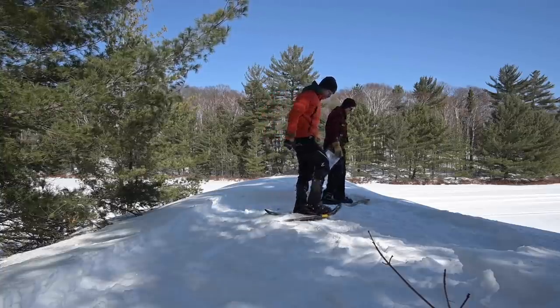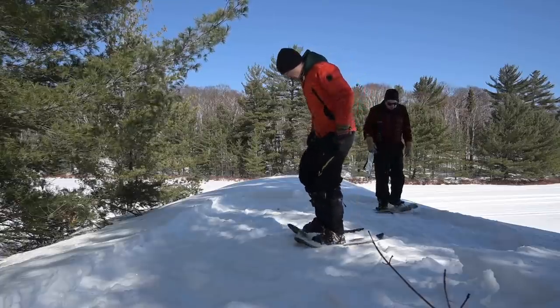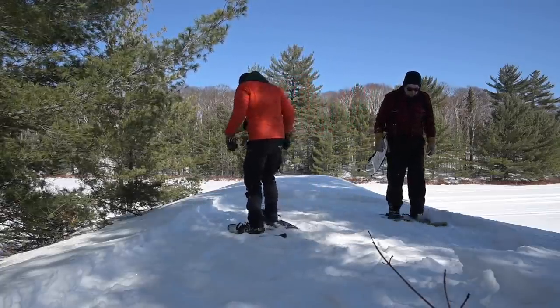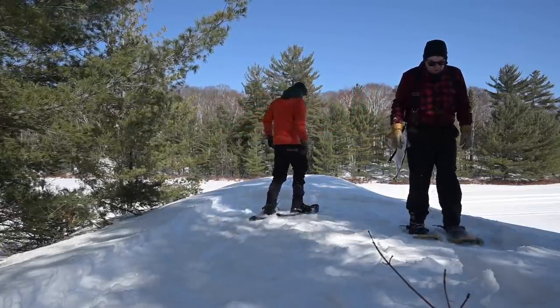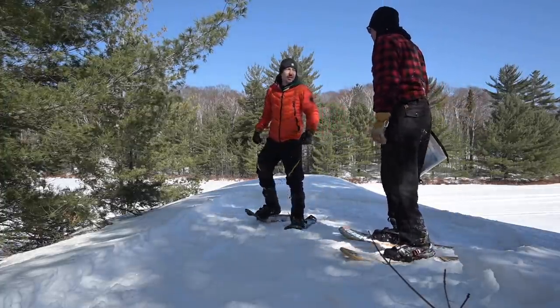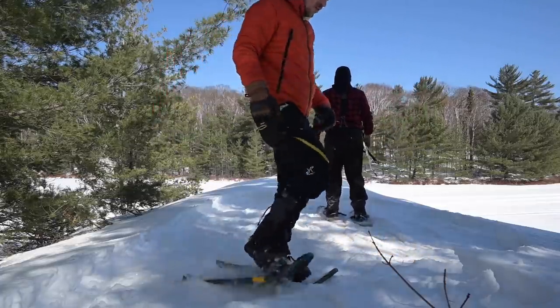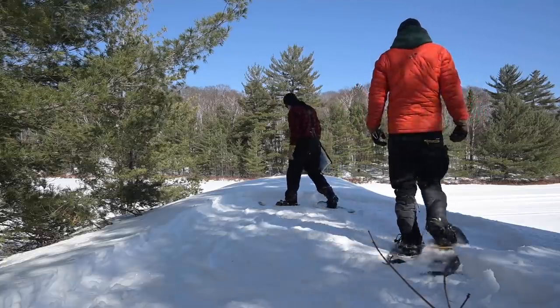But the snow is very granular and soft because it's pretty cold out. I understand why Inuit have a bunch of words for snow now. There's a reason, you know what I mean? It comes in different kinds. Snow isn't snow. Snow isn't snow. Take that away with your folks.